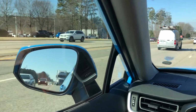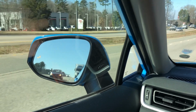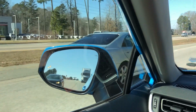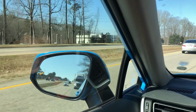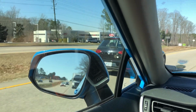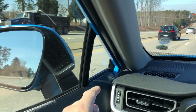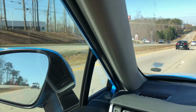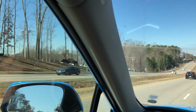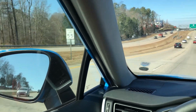Check out the visibility on the side here. Blind spot monitor going off, indicating that there's a car there. What? There is a car there. What? Another one? Are you kidding me? The blind spot monitor has never been put to the test. See, I like this little cutout window here because it takes away a blind spot that could be there in a lot of cars. Very thin pillars, so you've got great visibility from the side and the front.